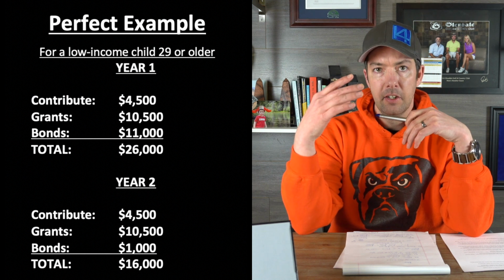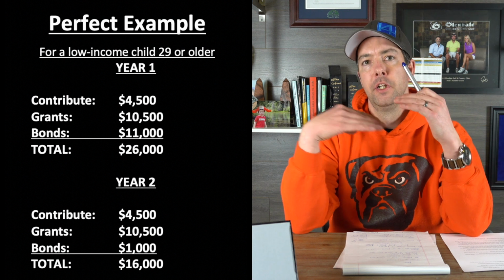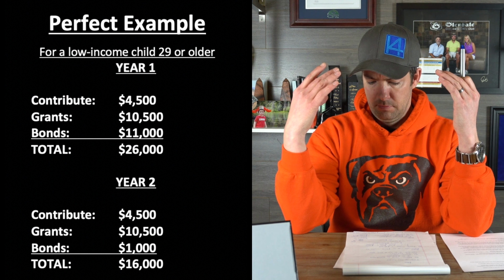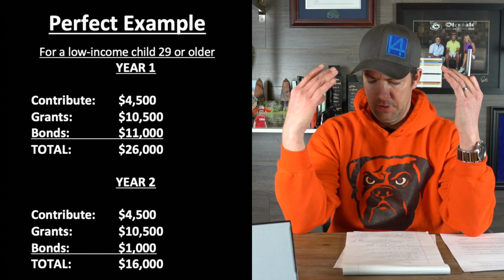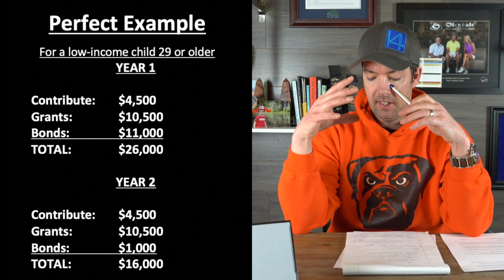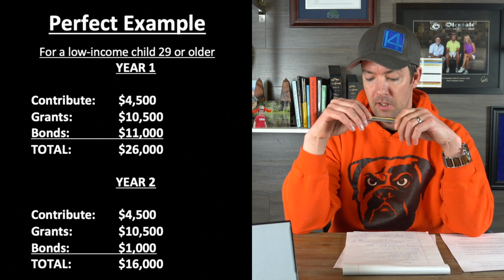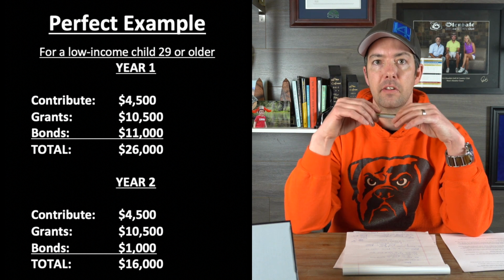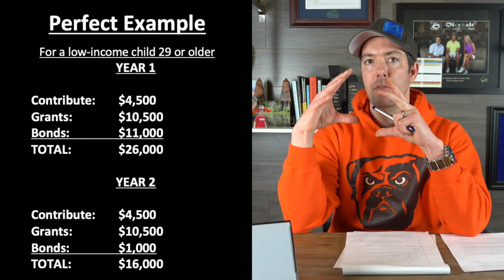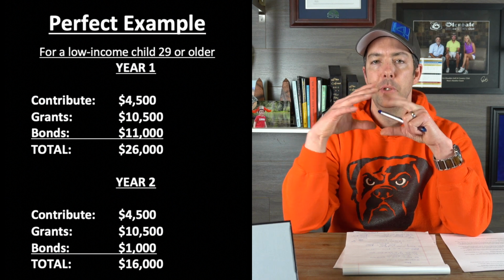And then the next year you could still get the grants because you've only gone back 3 years. You put in another $4,500. Sorry. You're going to get $10,500 in the grant, $1,000 in the bond. There you've got $16,000. So your total investment is $9,000 and you've got $42,000 in total inside their RDSP.